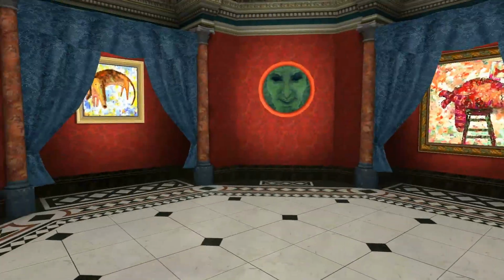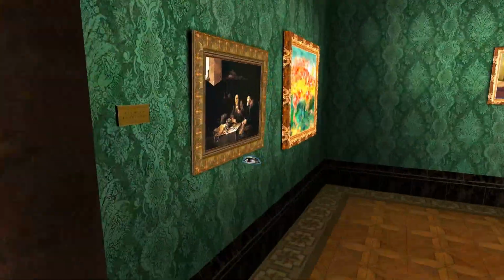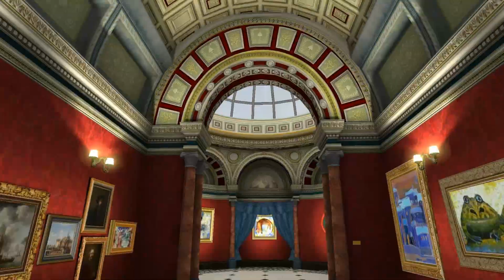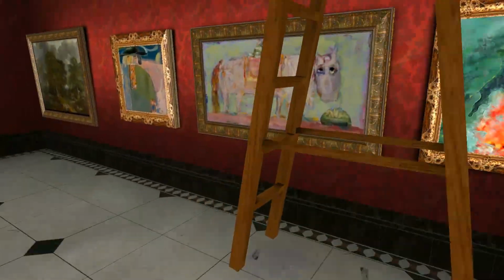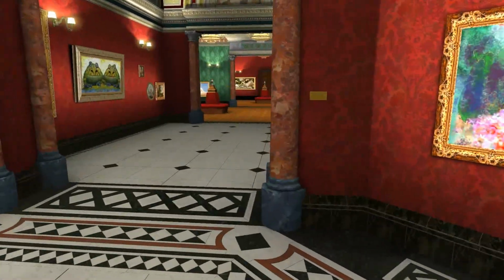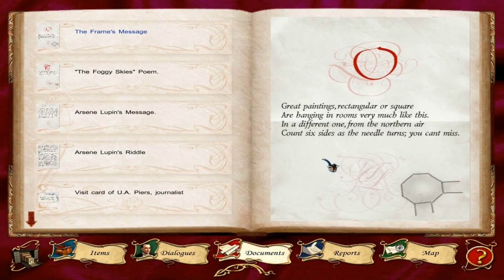Tried this. Is it just paintings? 1, 2... Inappropriate rooms. 3, 4, 5, 6. No. Is it this way? 1, 2, 3, 4, 5, 6. No. Great paintings, rectangular or square, are hanging in rooms very much like this. In a different one from the northern air, count 6 sides the needle turns, you can't miss.